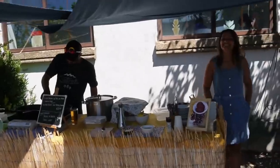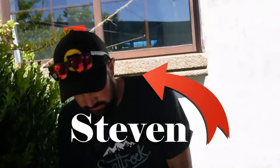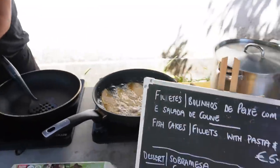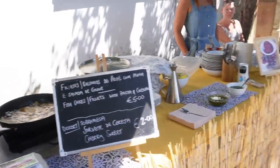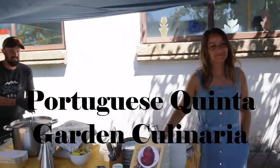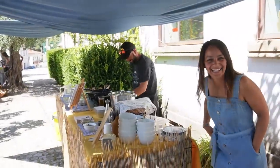So we are now at the Bioeco Market in Alpedrinha. Just come down from the Palacio de Picadeiro, and look who we find, cooking fish, which we're just about to sample from their lovely stall in the market. So yeah, tune in to Portuguese into garden culinaria. Hey, you got this stuff. More stuff from these guys.